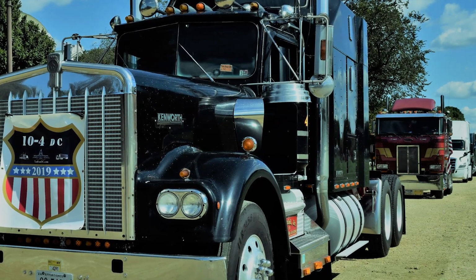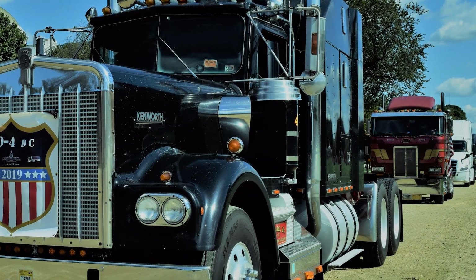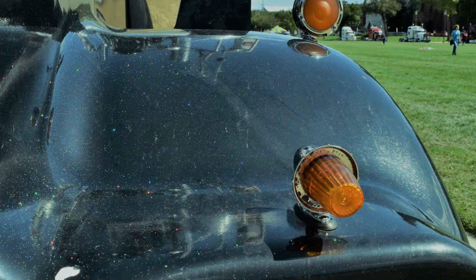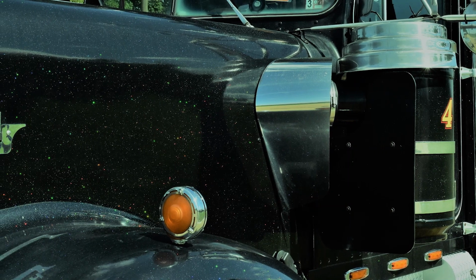Some people are more comfortable in a Peterbilt. It's all being comfortable. Whatever you're driving, the more comfortable the driver is, the better chances he has of not having an accident. What's the engine in this truck? It's a 7FB 425 Caterpillar Air.